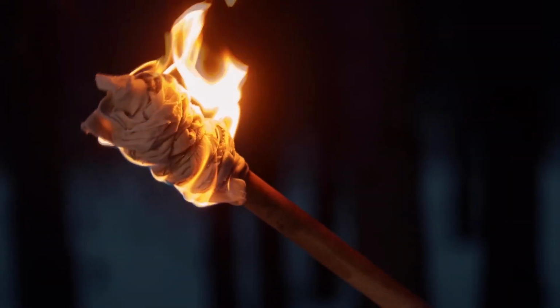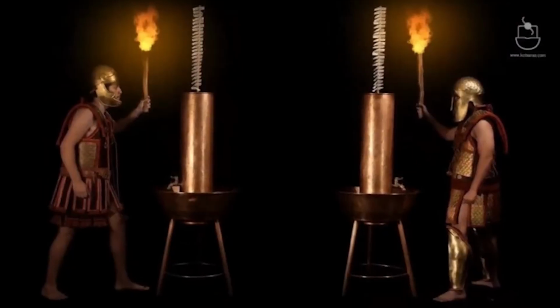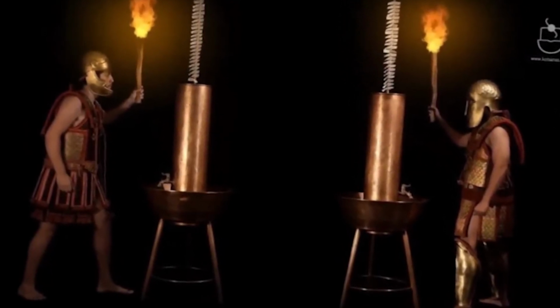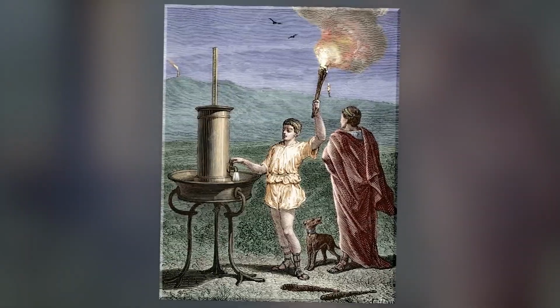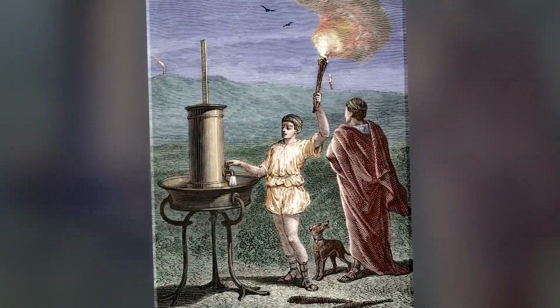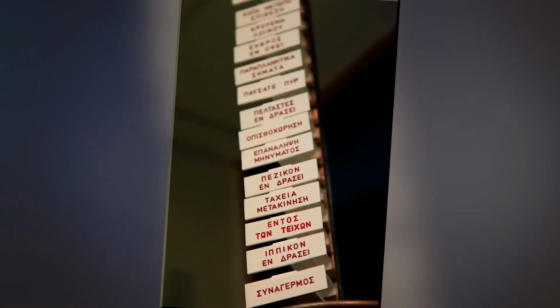When one party wanted to send a message to the other, they would raise a torch. Upon seeing the torch raised, the second party would raise their torch to confirm they were prepared to receive the message. When the initial sender lowered his torch, both sides would simultaneously pull the plug from the bottom of the water-containing vessel. As the water drained, different messages on the rod would be revealed.